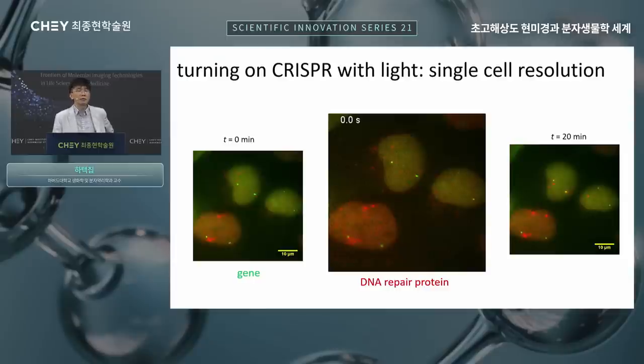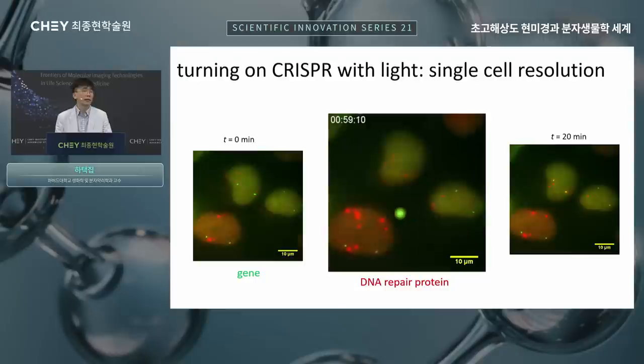Here's an actual demonstration. We have three cells at the beginning, and each cell shows two green dots, two copies of the same gene. Then we shine light only on the cell in the middle, and observing this cell shows that over time, the green dots turn yellow as red repair proteins arrive, eventually turning red. In contrast, the two other cells that didn't see the light do not show any red protein accumulating on the green dots, showing that, yes, we can indeed activate CRISPR at single cell resolution.